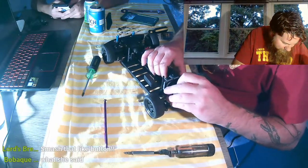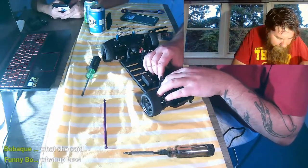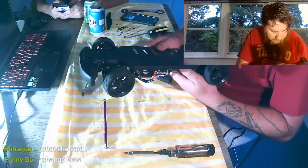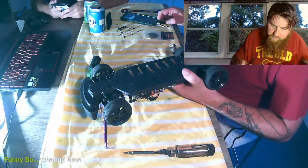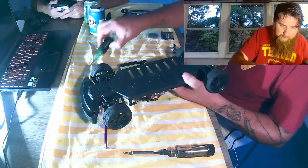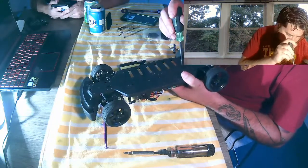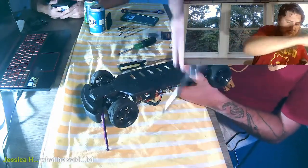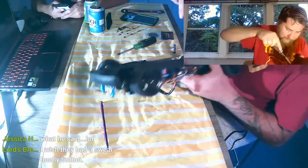Oh, come on, for real? Why are you doing this to me? Guys, we might be in deep trouble here. This is just not the right size. That is the right size, but it's too short. And this is the right size.